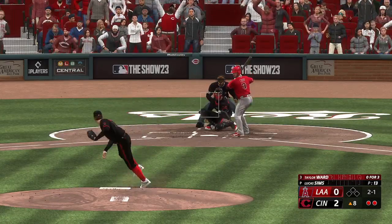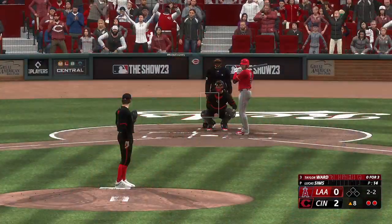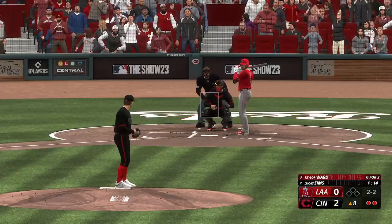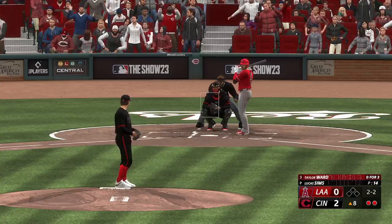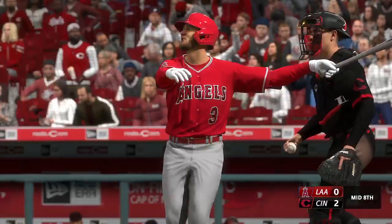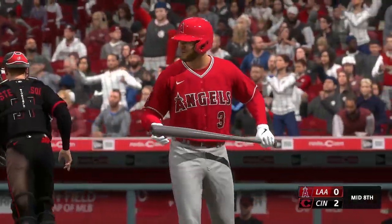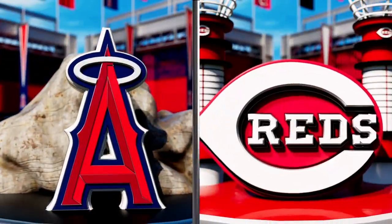Right-handed reliever. And it's even up. Pitching has been pretty dominant in this one, but you got to be careful. Not working with too big a lead. They could get right back in this ball game if you're not careful. Here's a 2-2. Swings through it, and that's a strikeout. Angels go down 1-2-3, and they're down 2-0.